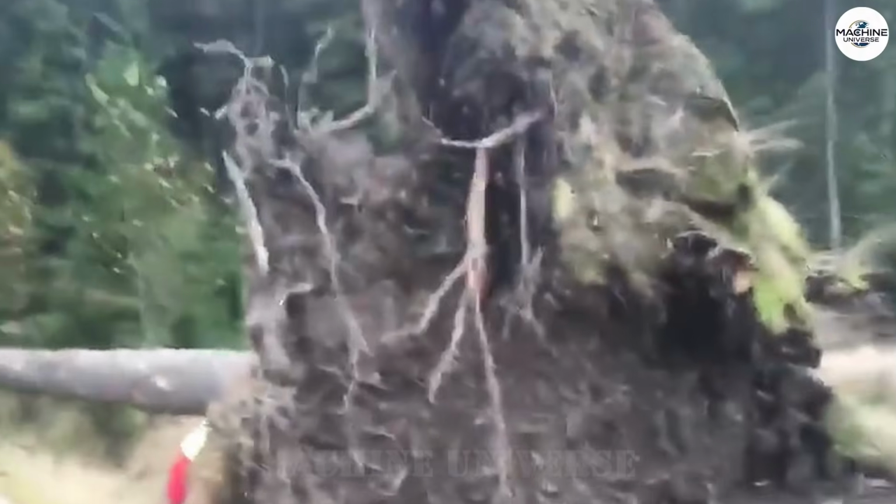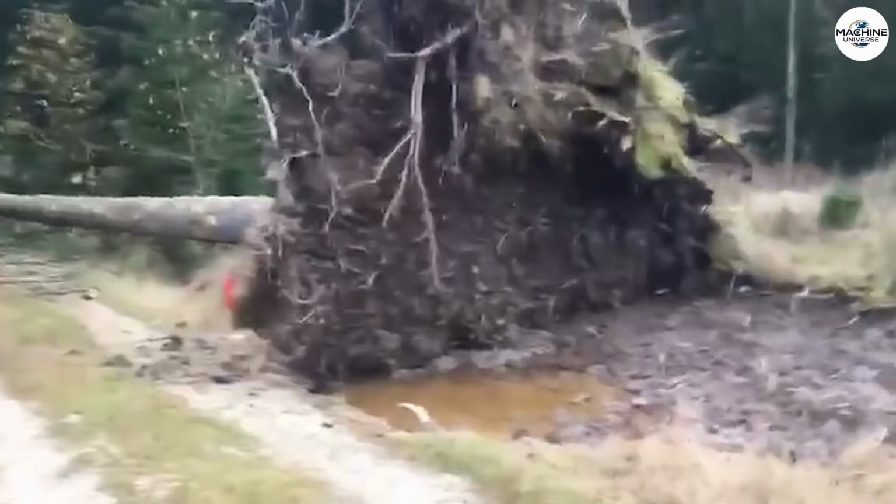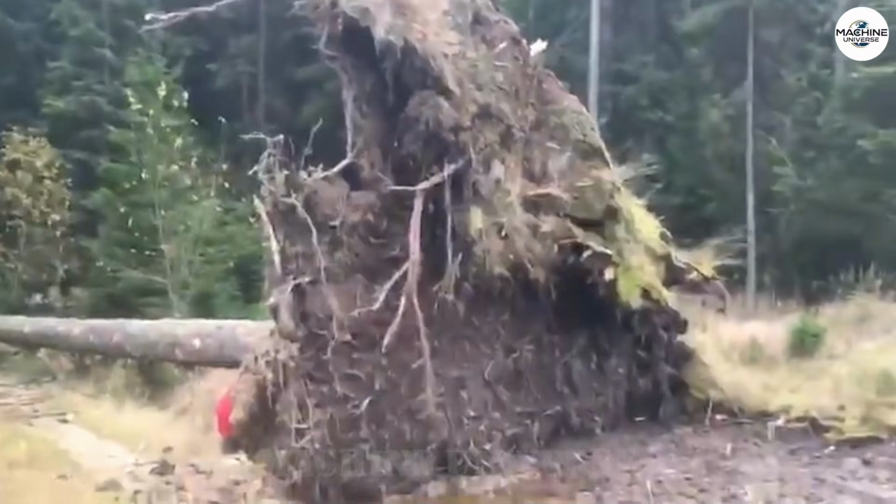Most pros would have used a winch to secure that stump, but he's relying purely on his cut placement to stay in the clear.